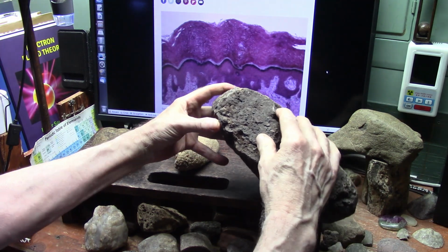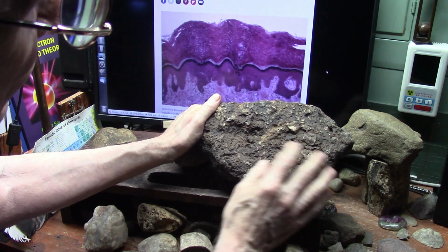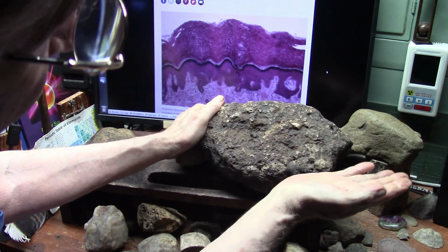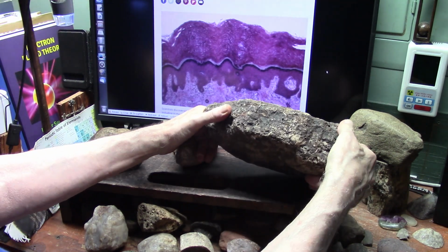All right. And this, I believe, is his back. And these are the bones of his back. It's one or the other. He either died on his face or on his back. But this is one side or the other.